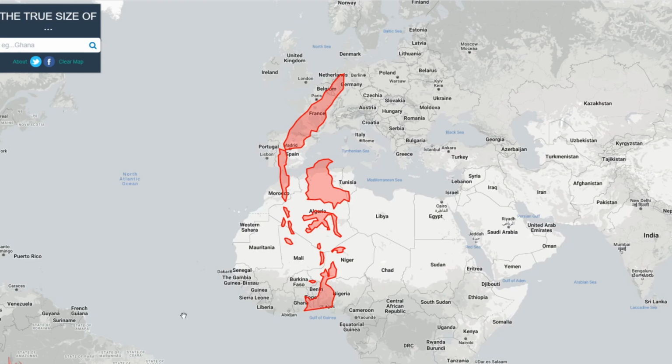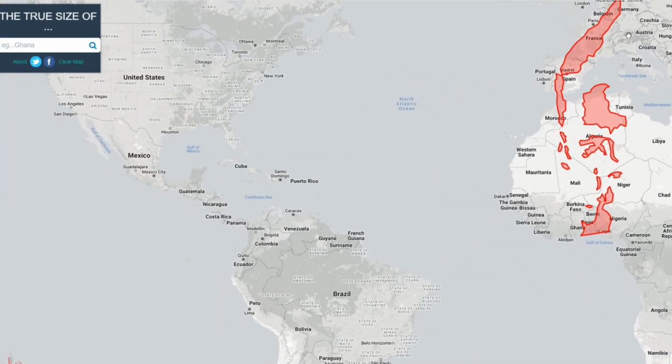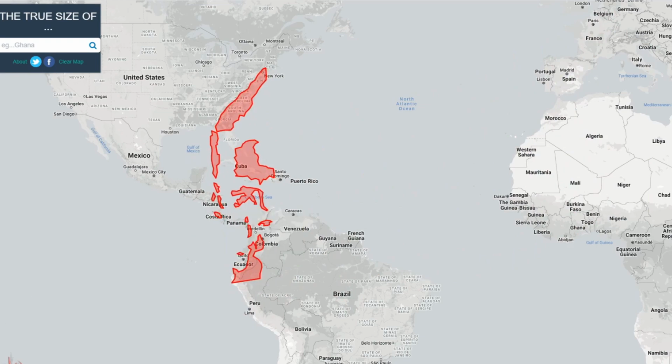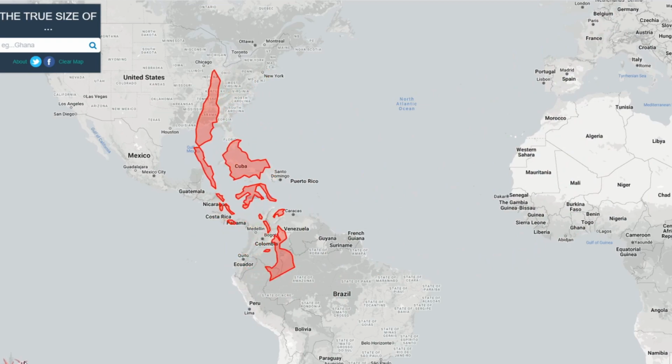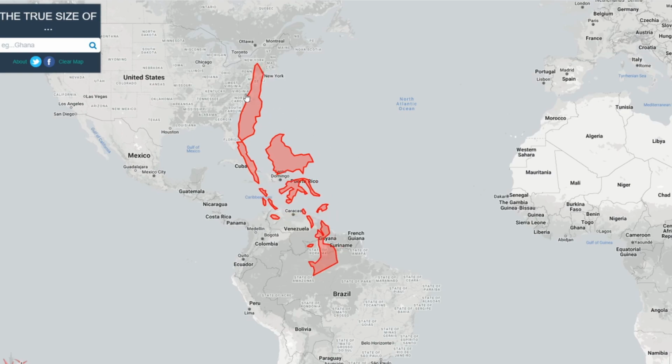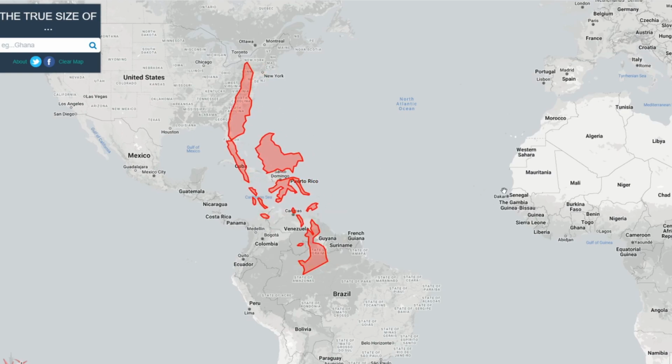Last but not least, let's move Indonesia to the Americas. The shape of Indonesia spans from Canada all the way to Brazil. It can also form a land bridge between Mexico and Bolivia, countries that are thousands of kilometers apart.